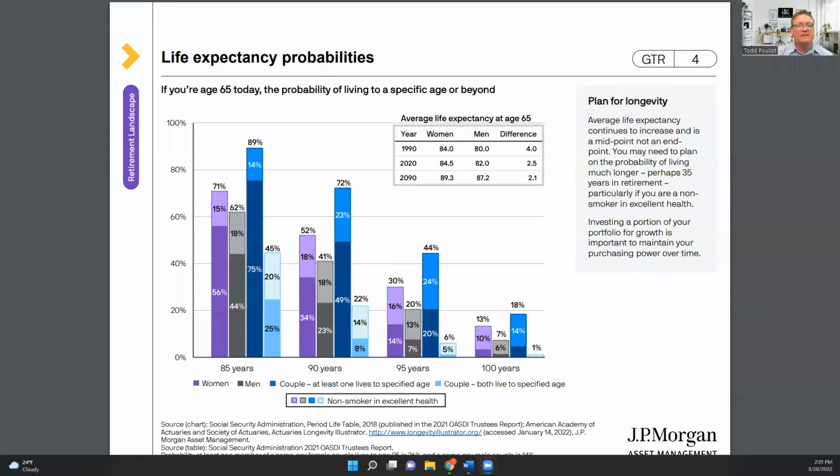This is from JP Morgan and what's called their guide to retirement. I just want to remind everyone we have zero affiliation with JP Morgan. We are a wholly independent company here at Gateway Financial, but their data and their information is useful and we want to share it with you.